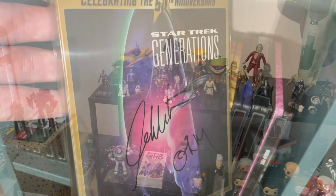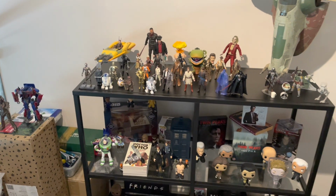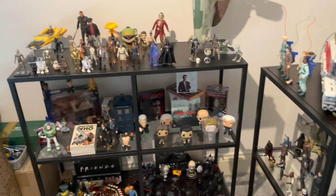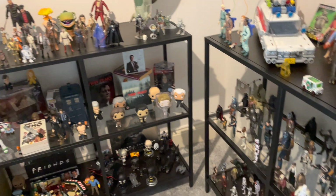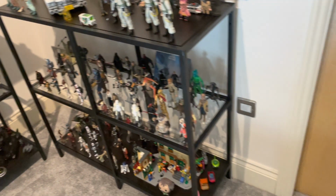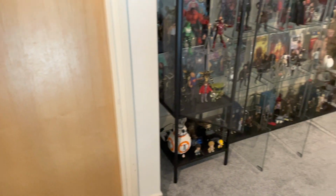Yeah. Right, well, that's the toy collection room so far. Once again, I know I've still got lots of stuff to unpack, and I need to sort the shelves out a bit better. But so far, it's a work in progress. It'll change constantly. I still want to go through that door. What's going on in there?